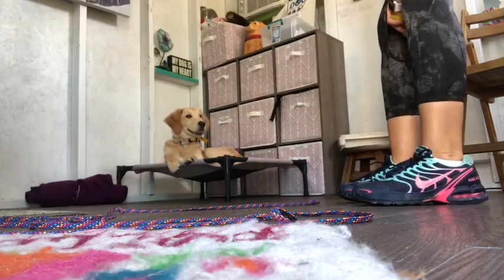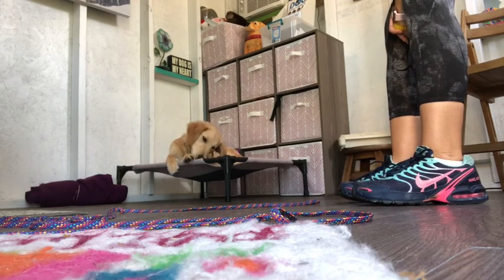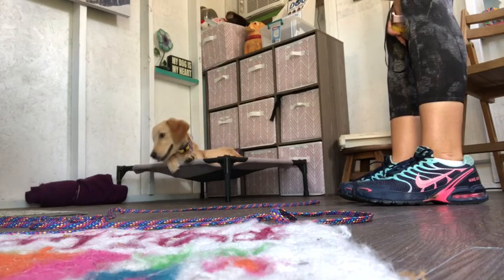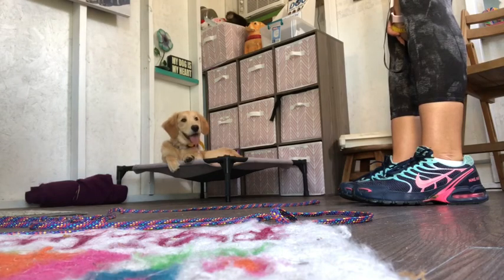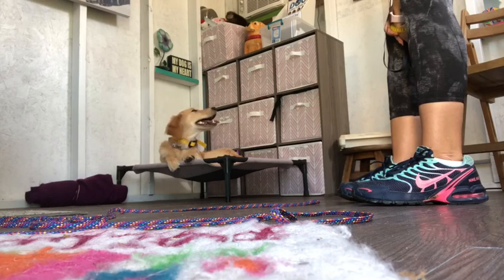So the place command is going to be used for things like while you're cooking dinner, while you're eating dinner, when she just can't settle down. Place is going to be the place for her to hang out and be chilled. So practicing a sit on there, practicing a down on there is very good. You're going to be using your leash for probably the first week of doing this to guide her. Since I'm in a little enclosed area, I'm not using a leash.